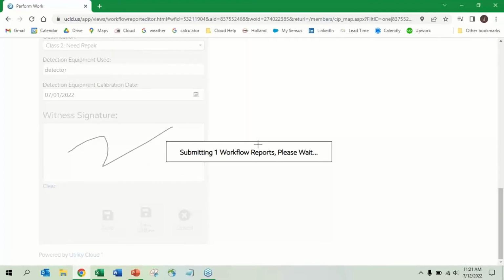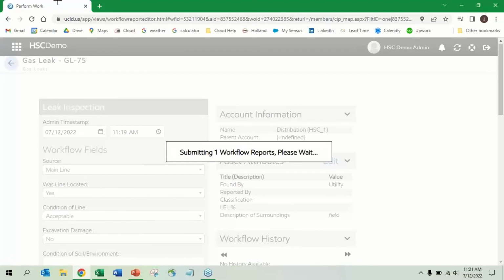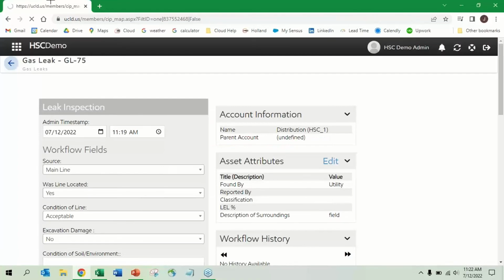If I sign and save this form, it'll save this as a leak inspection that was completed on this leak. However, it's going to create a leak repair form that is automatically generated and assigned to your technicians, where they then need to go out and repair the leak that was just found. So once this saves, it'll create that leak repair form. Give it 1 second here. Alrighty.